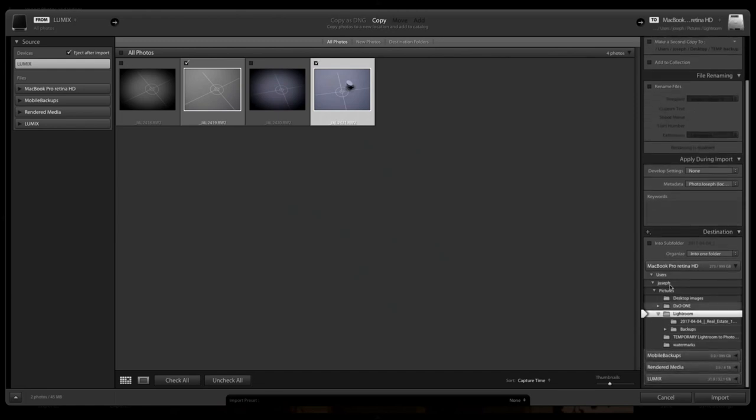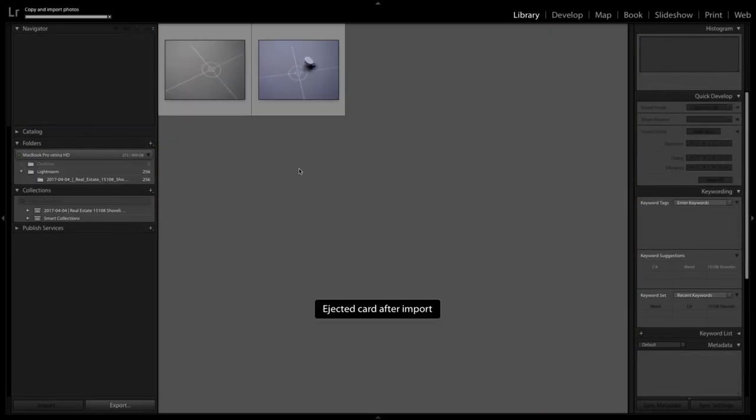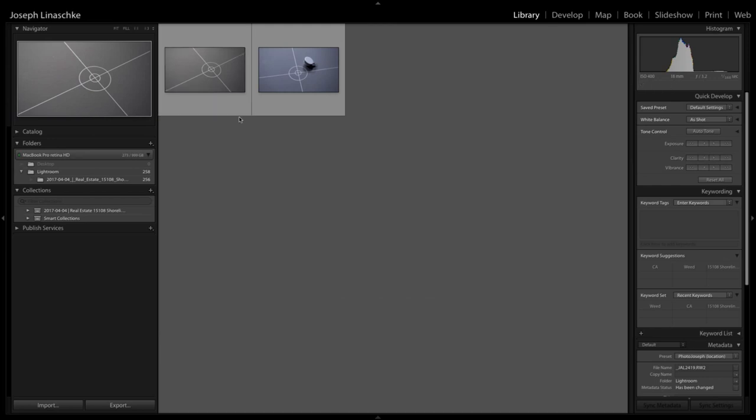And where are we gonna put this? It's fine where it is. That's good, just hit import. Hit import, and then we will look at the last imported album. So there we go. All right.